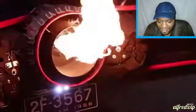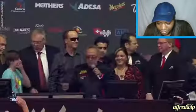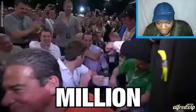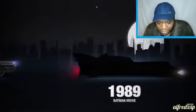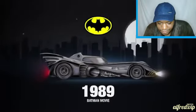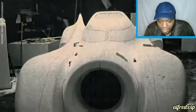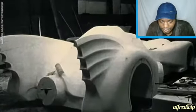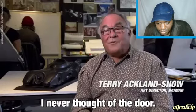The iconic OG Batmobile was sold in 2013 at an auction for, get this, $4.6 million. The Batmobile after that was Michael Keaton's Batmobile in the 1989 movie Batman. They actually got so caught up in the design that it was only after molding the body that the director of the movie, Tim Burton, said, guys, where's the door? I forgot. I'd never thought of the door.